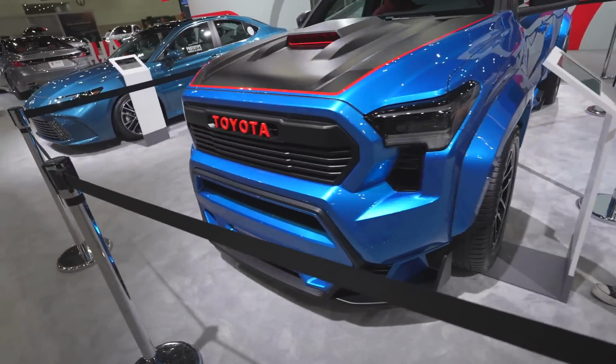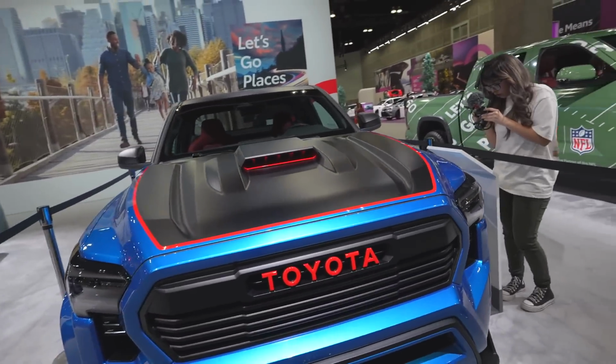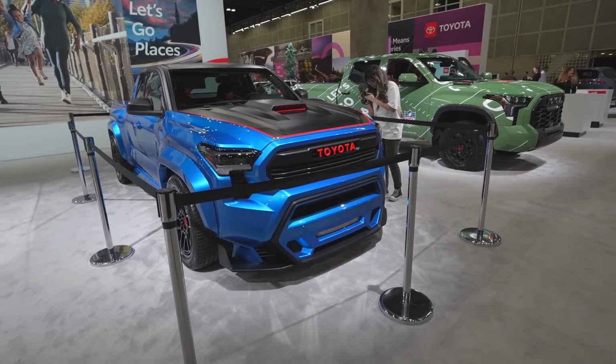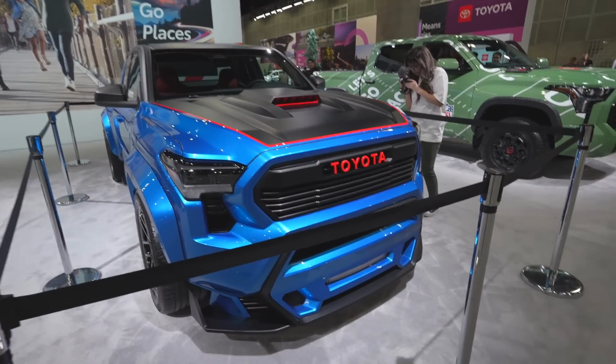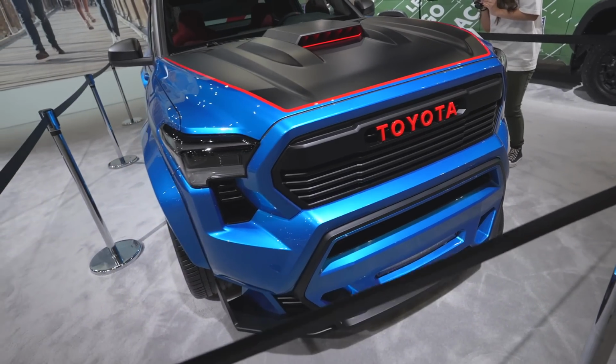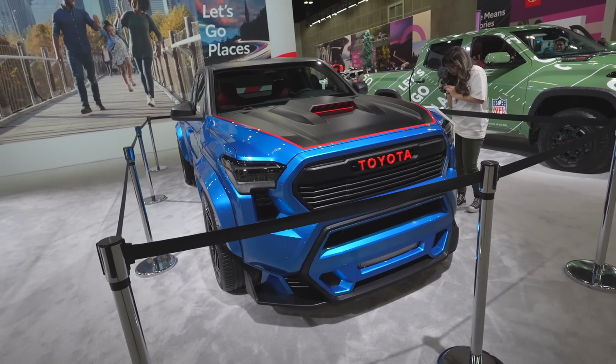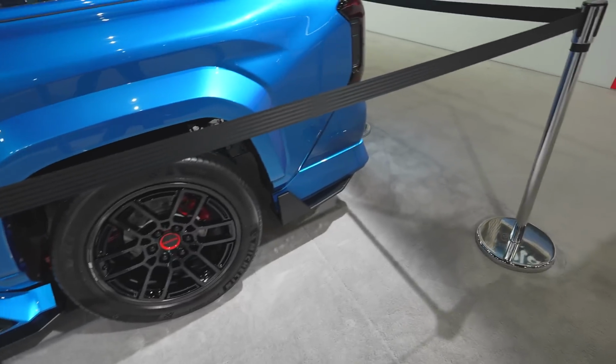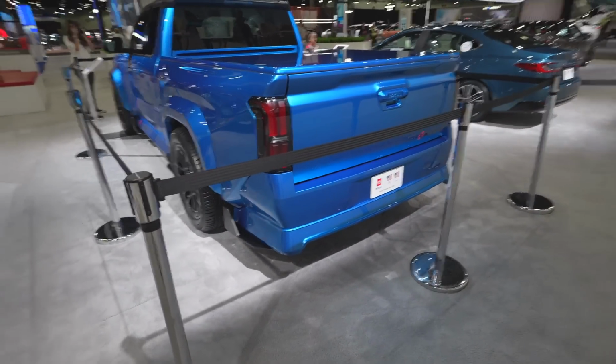Thank God. I was a little worried, but with all the scoops and the ducts, and besides the Supra, Toyota isn't really known for putting a bunch of fake stuff on the car. They're not Honda. But no, this is aggressive. This is nice looking. Super nice. Also, the exhaust tips are right down there. Super slick. I love it. I like this thing. I could stare at this thing all day.